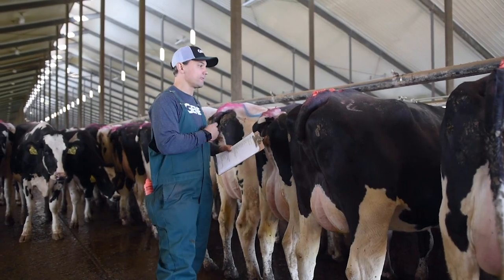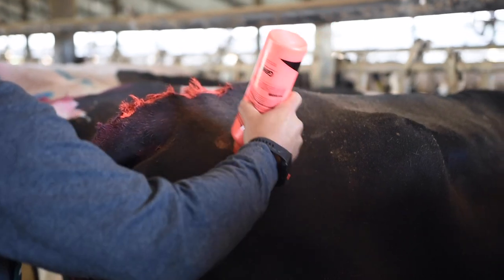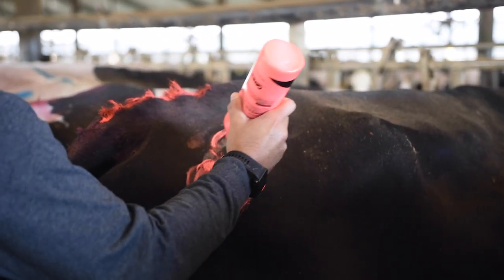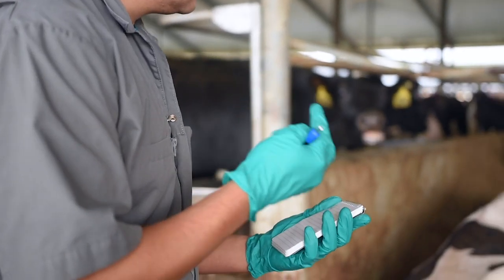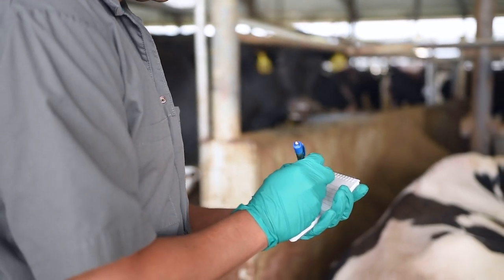Again, no matter which heat detection aid you choose, check for secondary signs of heat too. Coupling secondary signs of heat along with heat detection aids increases your chances for accurate heat detection. Proper heat detection will improve the breeding efficiency of your herd and make your operation more profitable.